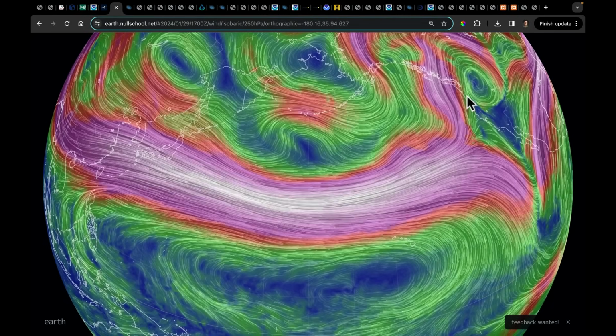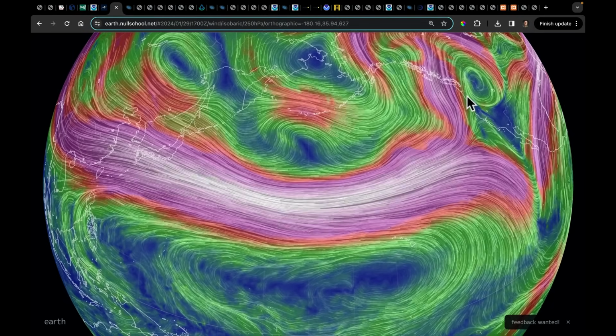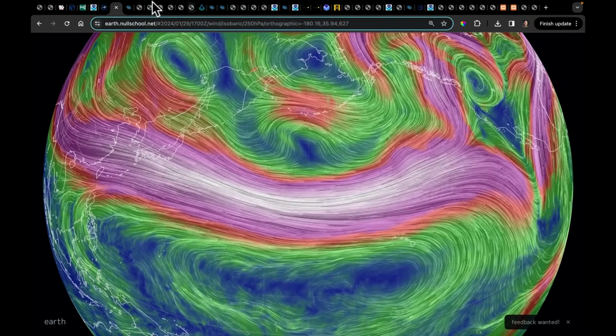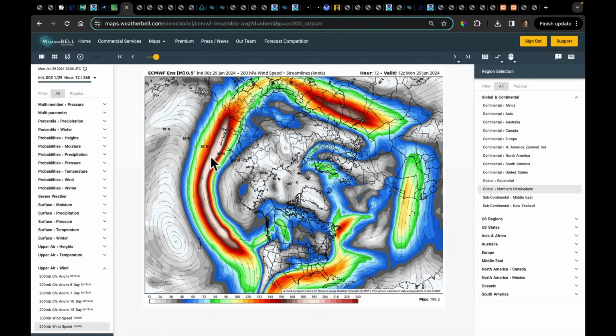But this will be the talk for the week. What does this do? How does it split as it comes across North America? And what is the end result of this for our precipitation and temperature patterns? So here we go. Let's take a look at this same feature, but top down. So there it is, okay?